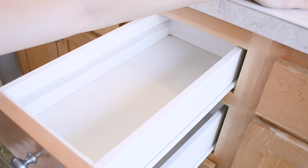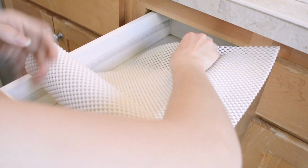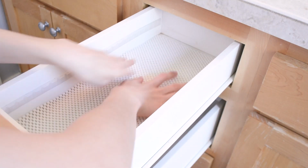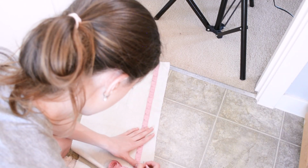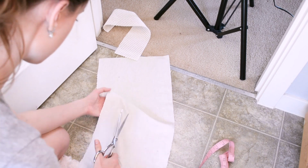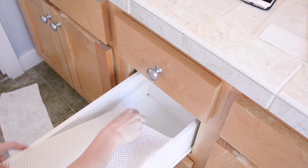I got this sticky drawer liner from Joann Fabrics to go underneath the fabric that I got for my drawer liner. Once I get my sticky drawer liner in, I'm just going to go and get my fabric and measure out the exact measurements of the drawer and then cut that out. And then you just put both of them into all the drawers.